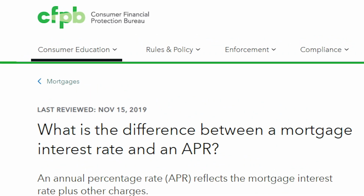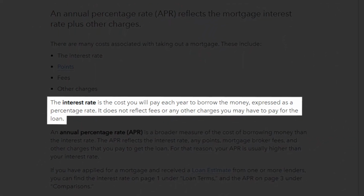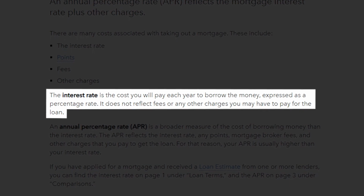So what's the difference between a mortgage interest rate and an APR rate? Based on consumer finance, the interest rate is the cost you will pay each year to borrow the money, expressed as a percentage rate. It does not reflect fees or any other charges you might have to pay for the loan.